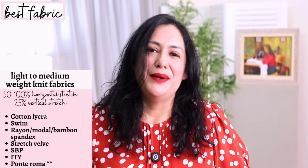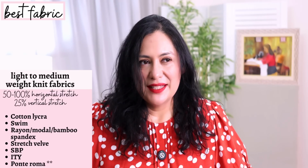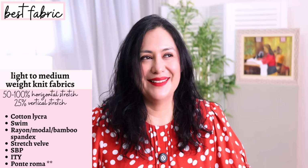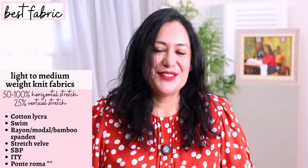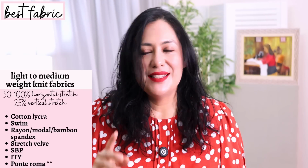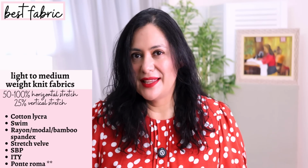Cotton lycra, swim, athletic knits, rayon spandex, bamboo spandex, modal spandex, those work. I'm not a huge fan of rayon spandex. If you watch my content, you'll know why. It's a fabric that usually just fits looser and hangs lower because of all the vertical stretch. So these types of fabrics tend to fit larger than what you think they're going to be like compared to other knit fabrics. So just take that into account.